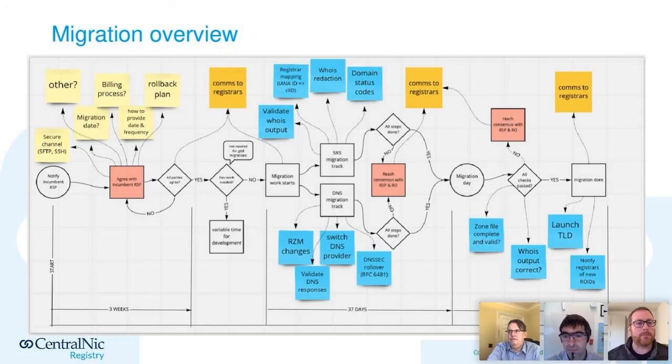Thank you. And Nathan, in terms of migrating ccTLDs, or in fact any TLDs, what is the minimum data set that you need to actually perform that migration?